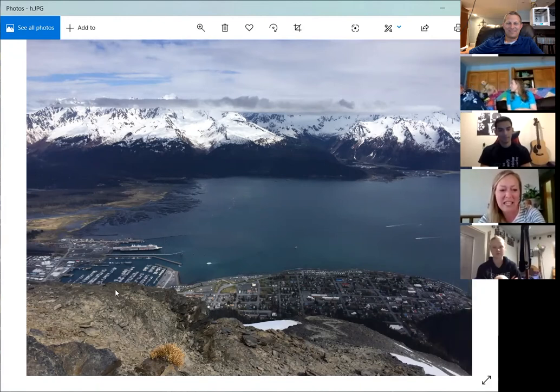You can see the small boat harbor. You can see we had a cruise ship in that day. This is the town I live at, and we're back right on Resurrection Bay. And so this is the Gulf of Alaska coming in to the town of Seward.